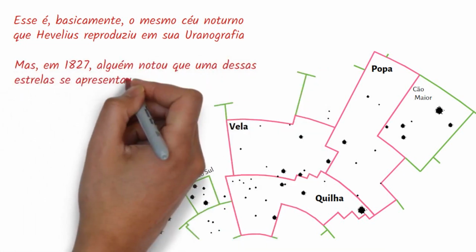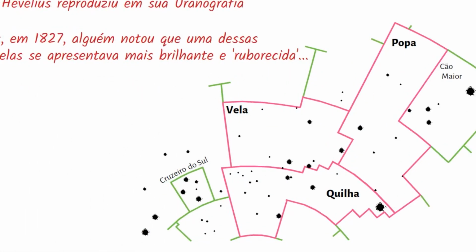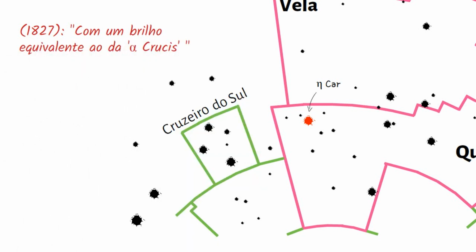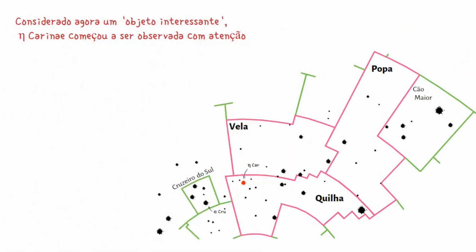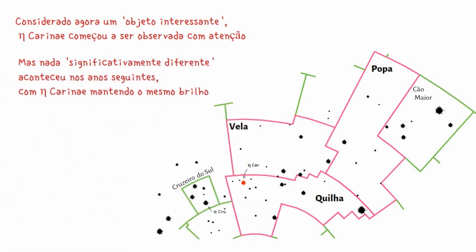But in 1827, William Burchell, a British naturalist on expedition in Brazil, noticed and reported that Eta Carinae, now somewhat reddish, had the same brightness as the brightest star in the Southern Cross. The fact is that no one in the Northern Hemisphere could see Eta Carinae, and in the 19th century there were not many observatories structured in the Southern Hemisphere. Eta Carinae's evaluations were made by several people and in a visual manner. It took a long time for all of them to be gathered.